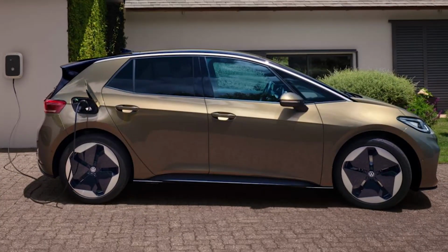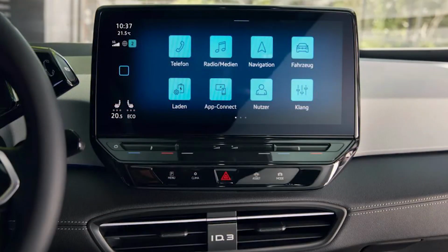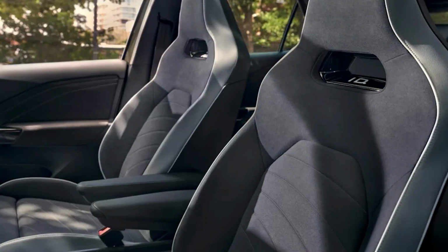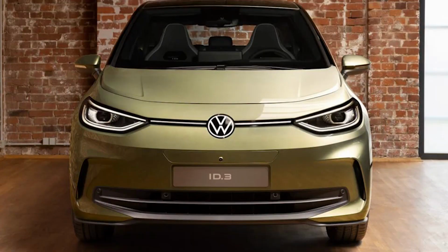But we already know that VW is working on a higher-powered version of the car, badged ID.3 GTX. It will get more aggressive front and rear bumpers, flared side skirts and bespoke alloy wheels, to accompany increased pace. Contrary to speculation linking it to a 4-wheel drive configuration, it will actually have a single rear motor with a beefier output, perhaps as much as 295 bhp.